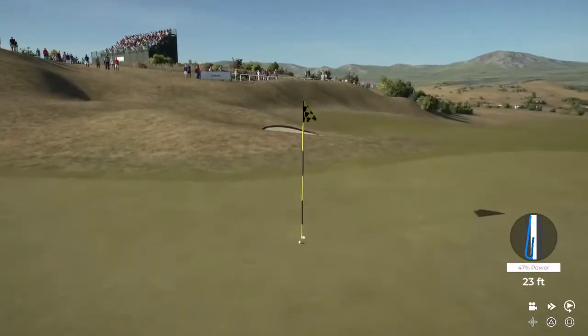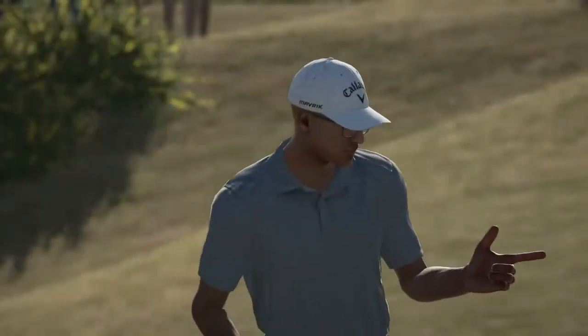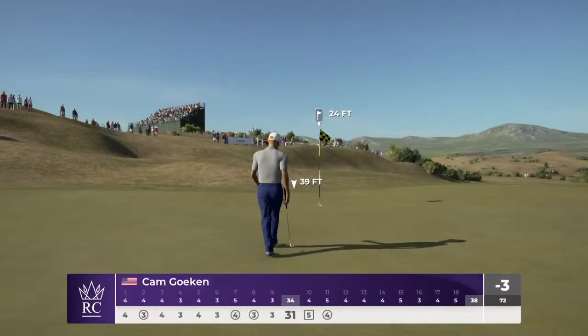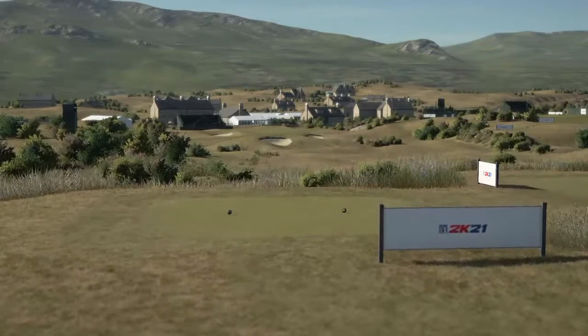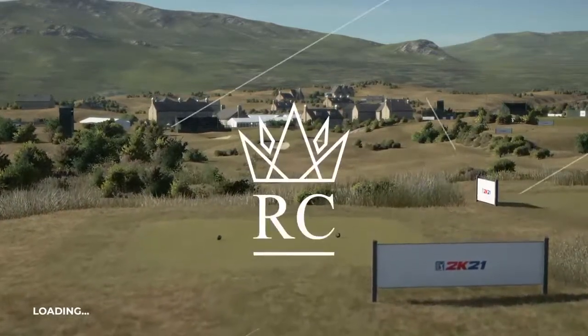Well, I like the look of this. Always good to lead the bounce back category. That's a good stat. And with that, he'll move to three under par. Well, that's worth a replay. Let's take another look.